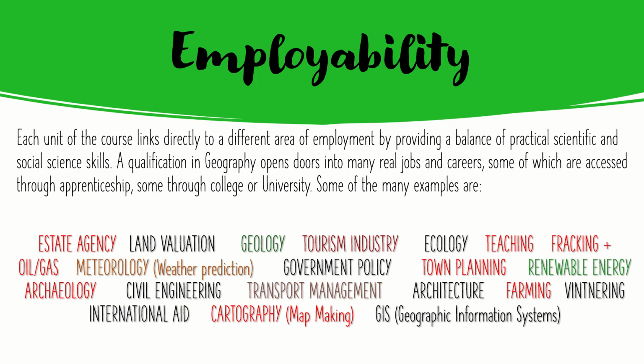Those skills have links to employment, and each unit of the course has a different area of employability attached to it. A qualification in geography opens doors into many real career sectors. Some of the ones that you can see below I'll highlight. For example, your studies in urban geography, that's city landscapes, have links to things like land valuation and estate agency. Our unit on the international tourism industry, as I've mentioned, that's the 3rd largest industry globally in terms of employment.